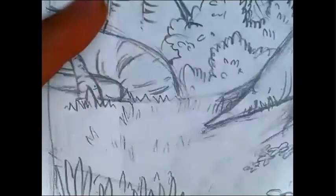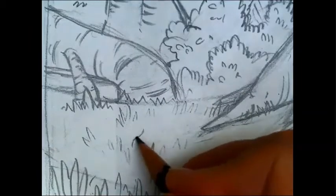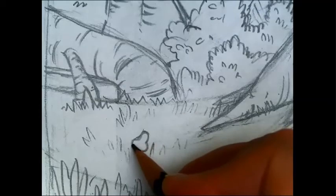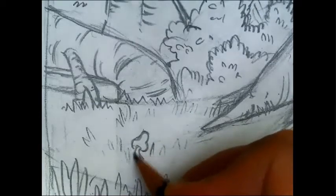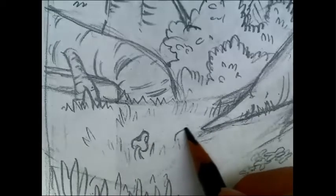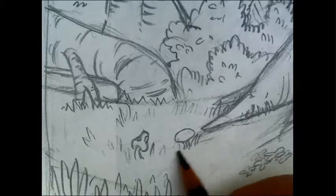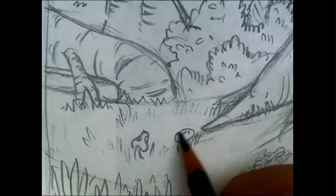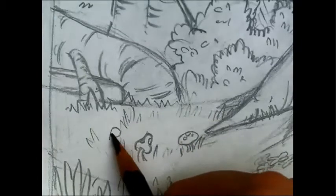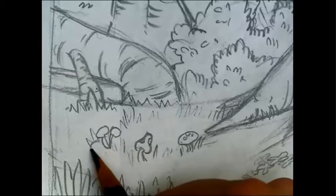Sure, we'll do a little toadstool fairy ring instead of this grass here. Actually, I can leave the grass. I'm going to start incorporating some toadstools. Maybe a little rounded shape, little stem, maybe a spot or two, a little mushroom over here. Another mushroom over here. Some of them grow in clusters, right? So I can put a couple of mushrooms together.